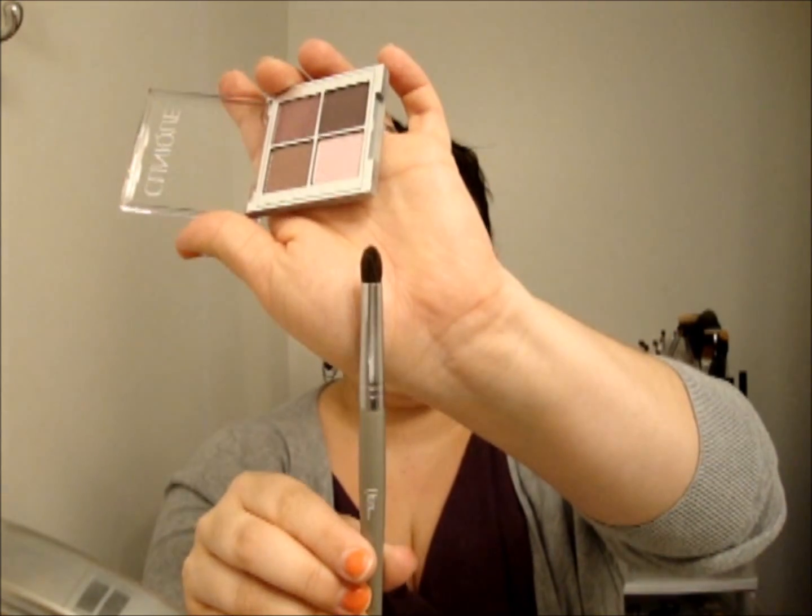I'm going to use this Quo crease brush. I really like this crease brush, actually. This one here I don't see the name for, but this one here is called Stone Violet. This one is Frosted Blossom, and this one is Night Plum. It's a very, very deep purple. It's really pretty. I'm going to go ahead and take some of the Stone Violet.